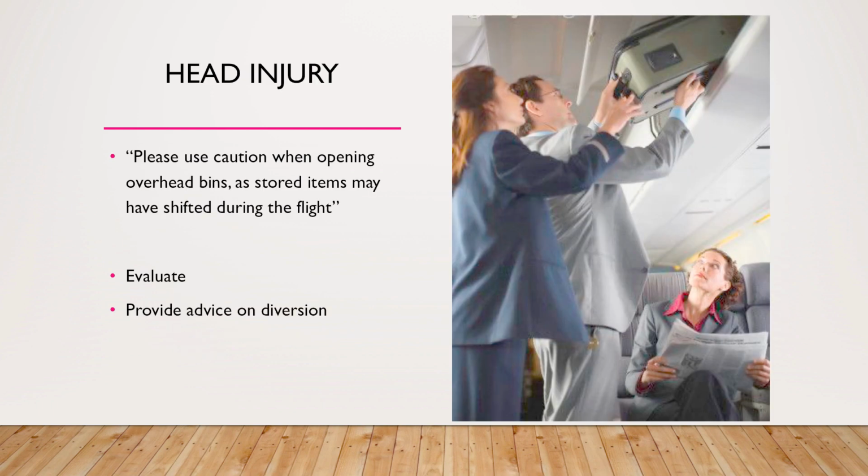Head injuries. This is actually very common, which I didn't realize. Every time they say, please use caution when opening overhead bins, the stored items may have shifted, this actually happens quite a bit. Apparently a lot of baggage falls on a lot of people in the aisle seats. So, obviously, evaluate them, decide if you think it's anything serious or not.